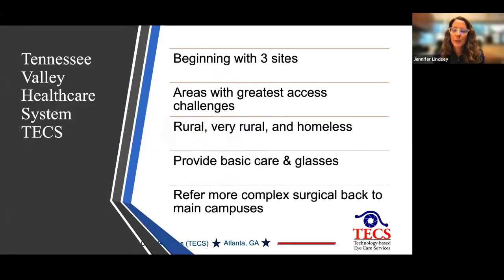At Tennessee Valley, we're beginning with 3 sites, targeting those areas with the greatest access challenges, again serving rural, very rural, and homeless veterans, providing basic care and glasses, and referring the more complex surgical cases back to the main campuses.